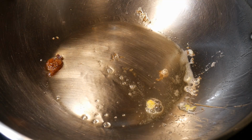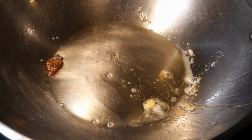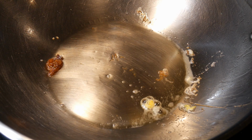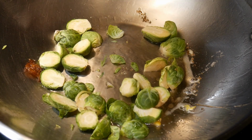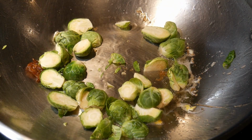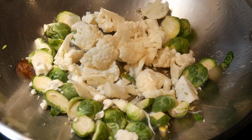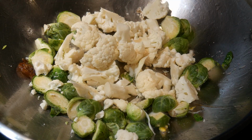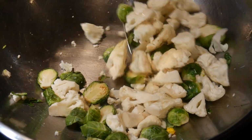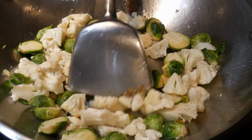To cook this dish, I'm going to use a minimum amount of cooking oil. I have cooked some egg beforehand, and I'm going to use whatever oil is left behind to cook this dish. I'm going to start with about 2 cups of Brussels sprouts, which have been cut in half. This will facilitate their cooking. And this is followed by the addition of 2 cups of cauliflower. I add the Brussels sprouts and the cauliflower at about the same time because they require the same amount of time to cook.